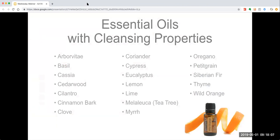So some great oils with cleansing properties to them. Arborvitae, basil, cassia, cedarwood, cilantro, cinnamon bark, clove, coriander, cypress, eucalyptus, lemon, lime, melaleuca, also known as tea tree oil, myrrh, oregano, petitgrain, Siberian fir, thyme, wild orange. They don't have any other blends on here. So Purify, On Guard, those are both fabulous for cleaning with.